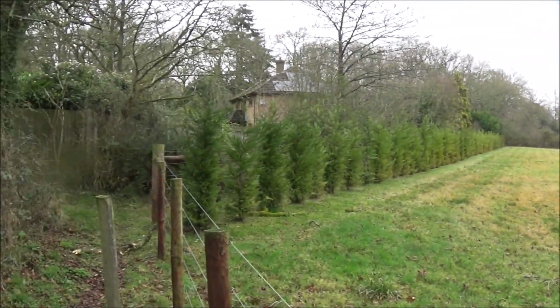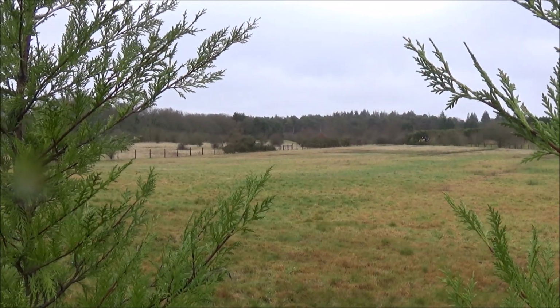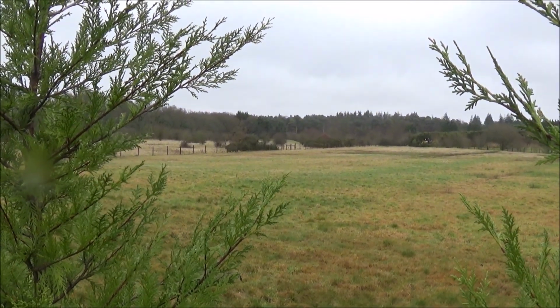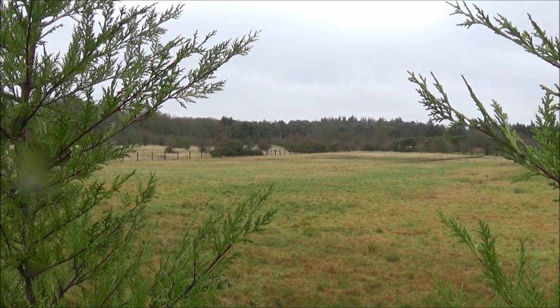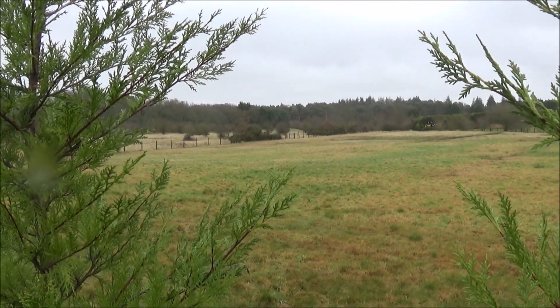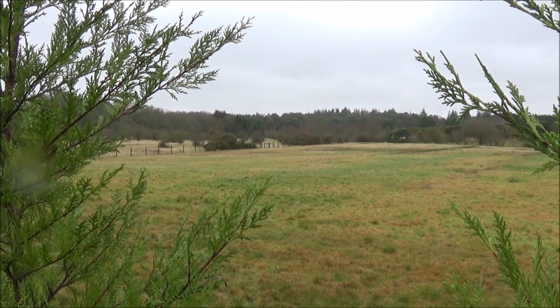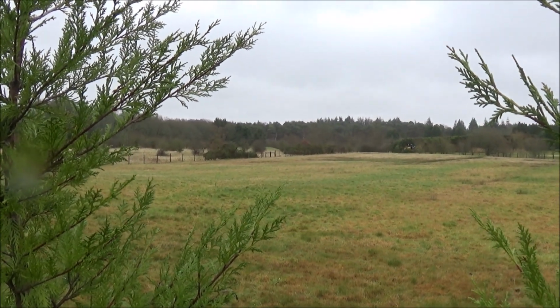And this path is nicely fenced and hedged in. So we're skirting the edge of Brimpton Common. Now Brimpton Common is a Bronze Age cemetery basically. There's a lot of tumulus and tumuli. And that looks like that might be a long barrow over there. Zoom in a bit.